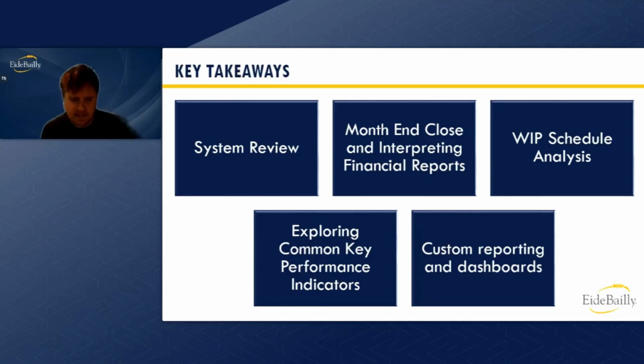And then KPIs. What are some good key performance indicators to monitor, depending on what side of the industry you are and what kind of company you are, and then custom reporting and dashboards. So really understanding the company, what you're looking for, and what information management should be watching month over month to continue to make good decisions. We'll have a few examples in there too, some of the reporting that our team has been able to help our clients with, putting together monthly reporting packages, those kinds of things.